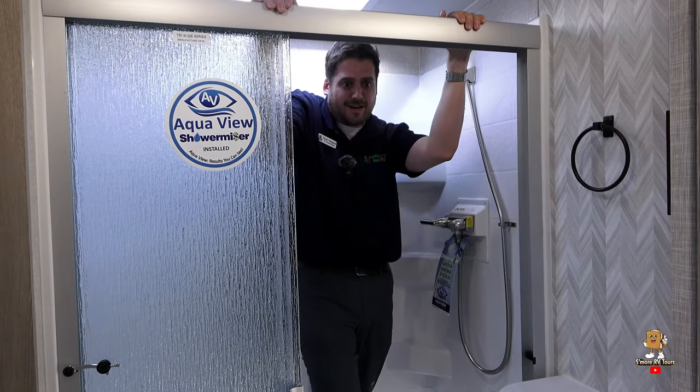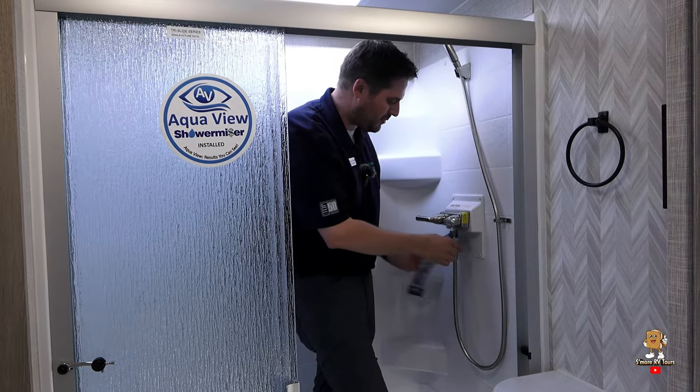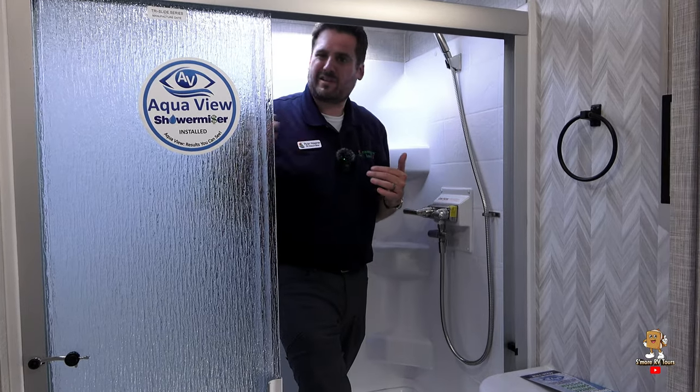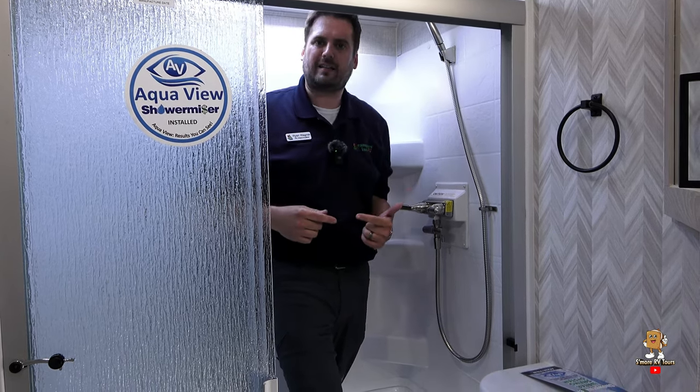Scrub-a-dub-dub, let's get in this tub. Hey, you guys, I've got the shower miser system here I want to talk about real quick. So, calling for hot water. We just started up our water heater. If we didn't have a shower miser system, we would be running all kinds of fresh water waiting for that tank to get hot, waiting for that tank to get hot.